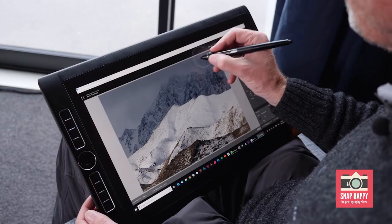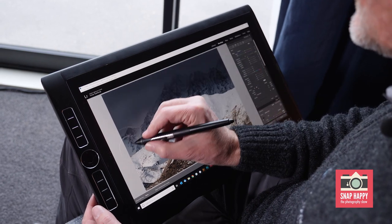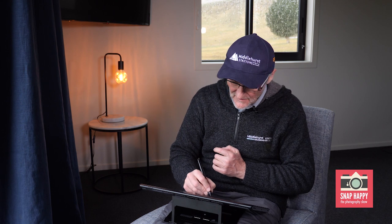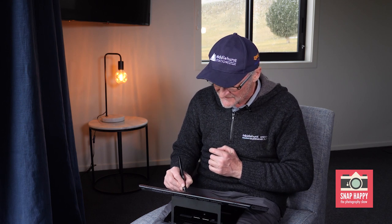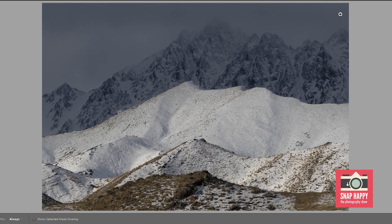One of my favourite tools in Lightroom is the adjustment brush, and we'll be using that quite a lot. Now, I specifically want to darken down that back jagged mountain range. I want it to look ominous. And when I'm selecting areas, rather than doing a very precise selection, I'm using a large brush with a big feather, and it makes it hard for people to see where I've been working. And as you'll see, that's starting to give it that really moody, stormy look.